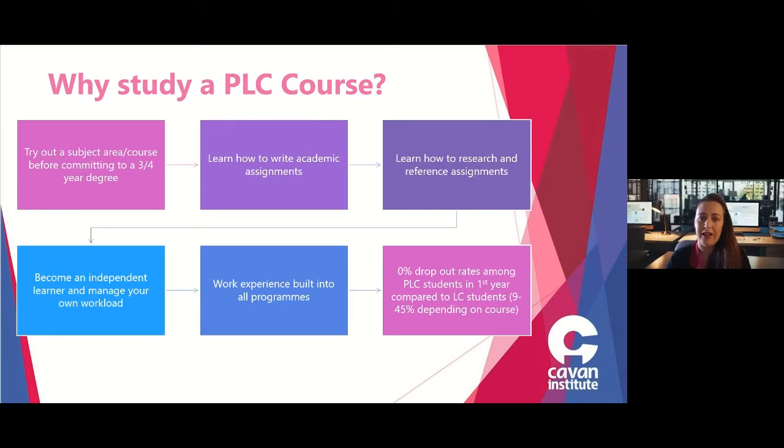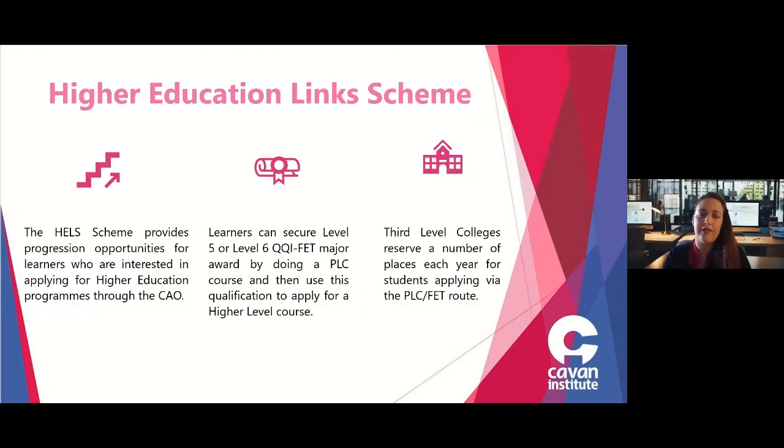So how can you use this qualification then? If you want to go on into third level, you're going to have to apply through the Higher Education Link Scheme. This provides progression opportunities for learners who are interested in applying for higher education programs through the CAO. So what does that really mean? Students who have done a level 5 or a level 6 qualification in a PLC college like ourselves are then able to use that qualification in lieu of the Leaving Cert to apply through the CAO to gain access into courses in universities and ITs all around Ireland. Third level colleges will reserve a certain number of places each year for students coming through this particular route. Some courses can be a little bit more restrictive and some are much more accessible, but I'll talk about that a little bit further on in the presentation.